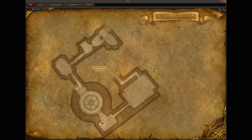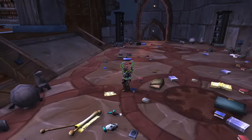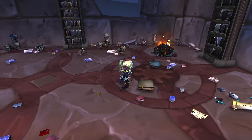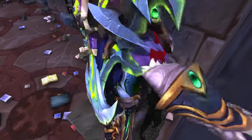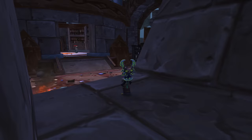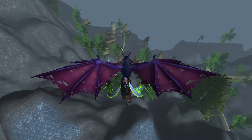Up in the Guardian's Library, you're going to want to make your way up the stairs and up the slopes, the stairs, whatever you want to call them. Eventually you'll get to this corner with a fire burning of books. With this bookcase or shelf in the corner, you jump up here and jump up here and jump up here and then head out this way. We are basically already out of Karazhan. So we can fly right outside this window and fly straight down.